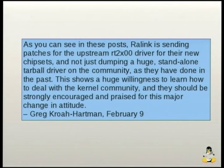In February, we have a different sort of, not a complaint that came out. This is actually a compliment posted by Greg Kroah-Hartman saying, I'd really like to compliment the folks at Ralink who have stopped just dumping big ugly drivers on the kernel community and instead have started patching the upstream driver and trying to make the in-kernel code better. This, he said, shows a remarkable willingness to learn how to work with the community. And we want to encourage that.